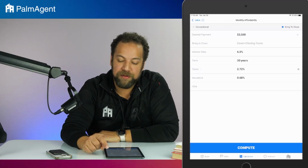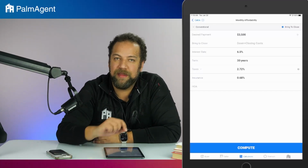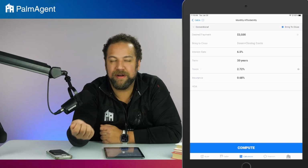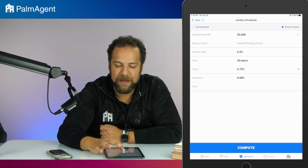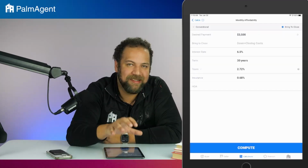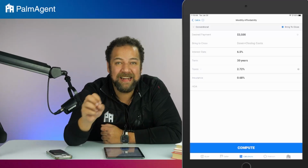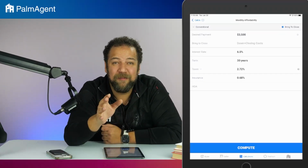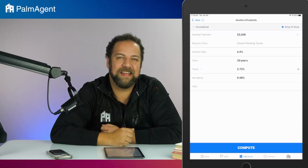And if you plug in that bring to close amount, maybe they've got $125,000 after they sell their house that they'll be able to bring to the closing table. You type in that all-in number, not just down payment, but down payment and closing costs here. And it'll spit out an exact number for you, an exact home price that they should be looking at.